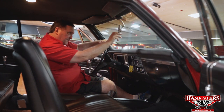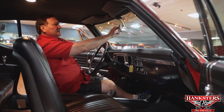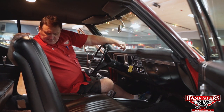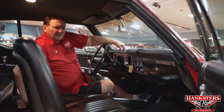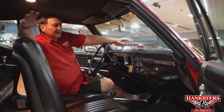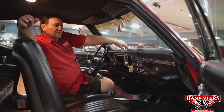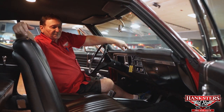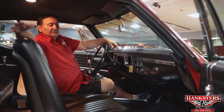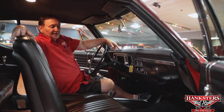The mirror itself, I don't detect any problems, and it is a day-night mirror too, and it is in very, very nice condition. It even has a rear light here on the console that's functioning as it should. This car is a very, very nice car inside, as it was on the outside. We have to do a drive yet, and we have to do an undercarriage presentation for you. But so far, this car is a really, really great representation of a 68 396 Chevelle.